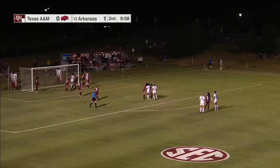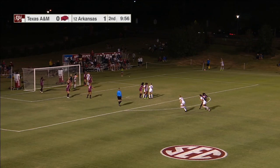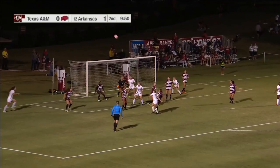Arkansas is so good from this situation. Fifth corner today for Arkansas. Header squared. That's a goal kick.